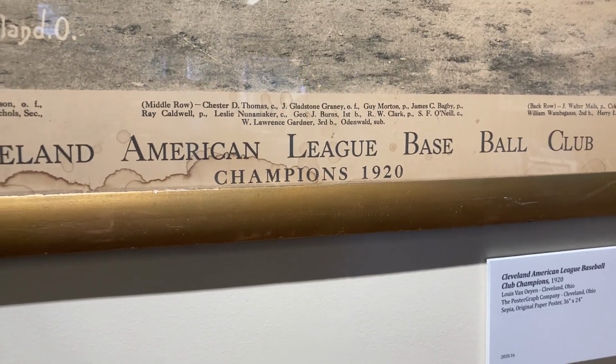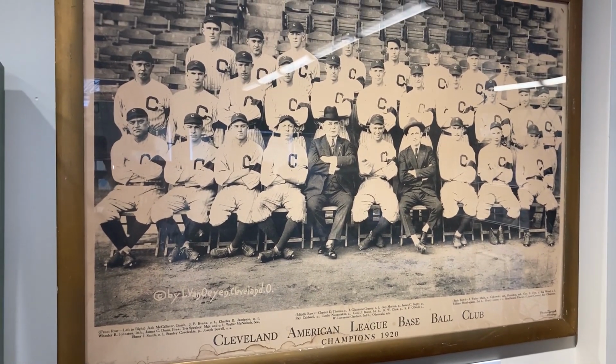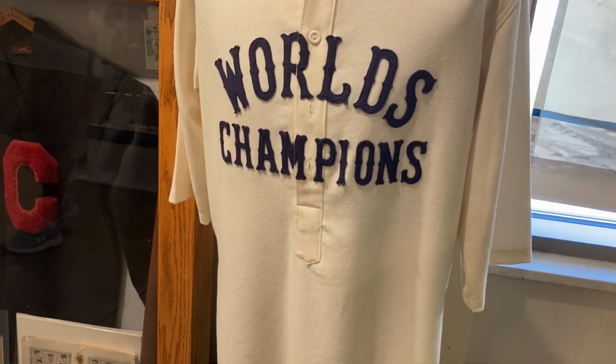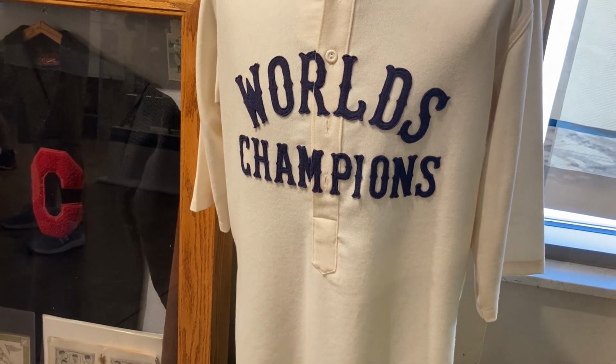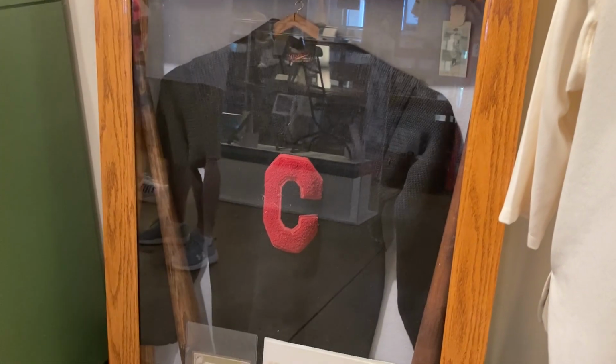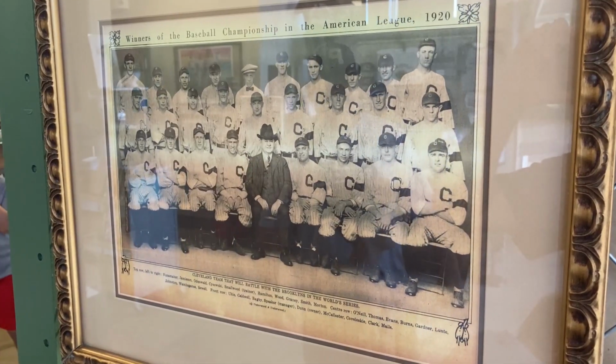Arguably the most famous team that took to this field was the 1920 World Champion Indians, led by player-manager Tris Speaker. Six players hit over .300 that season, and three pitchers won 20 games, including Jim Bagby, who picked up 31. Their 98 victories were the most the franchise accumulated during this era.